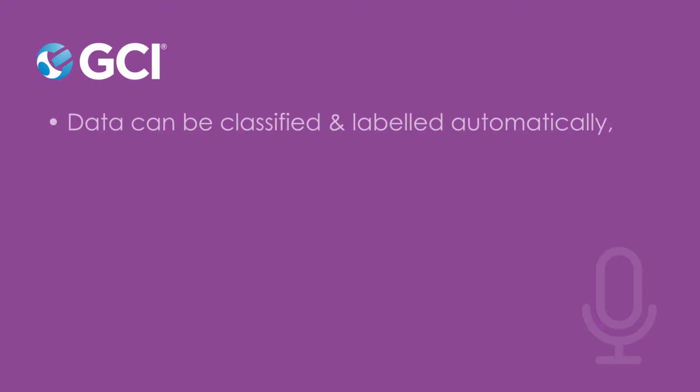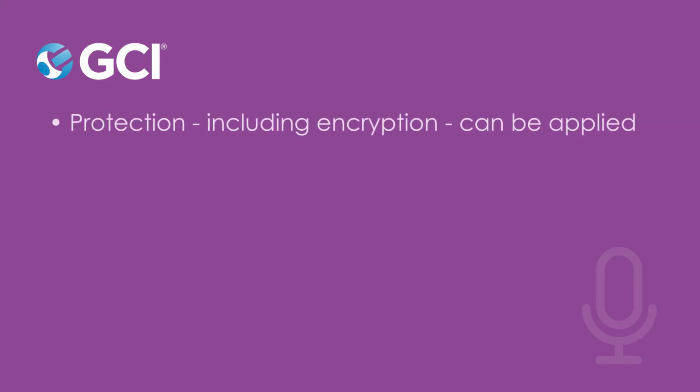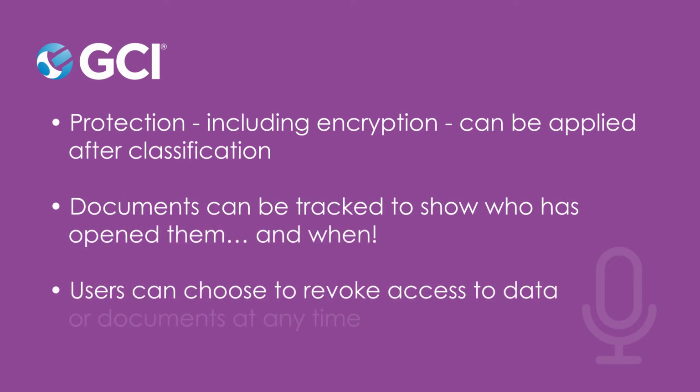So what are the headline benefits? Data can be classified and labelled automatically or manually. It provides an assurance that data and documents are fully protected. Standardised sensitivity labels and rules can also be customised. Protection, including encryption, can be applied after this classification. Documents can be tracked to show who has opened them and when. And users can choose to revoke access to data or documents at any time.